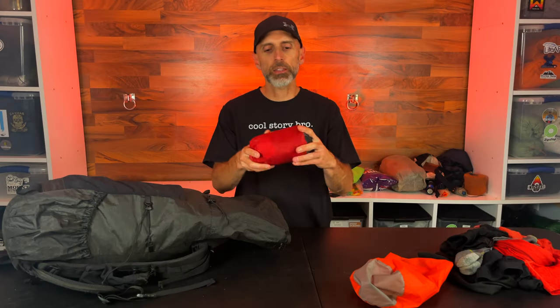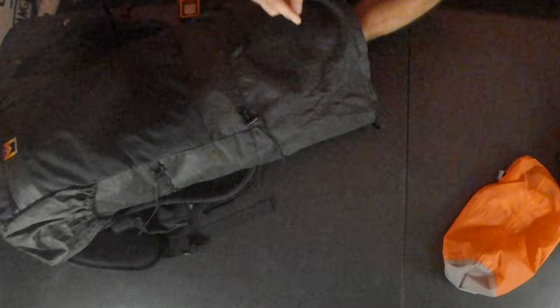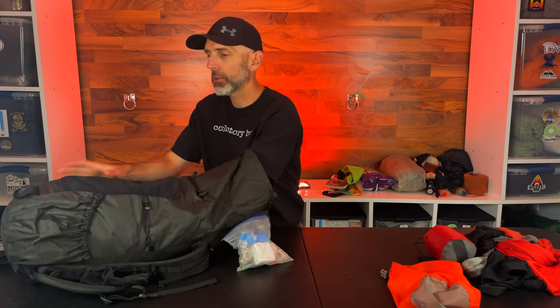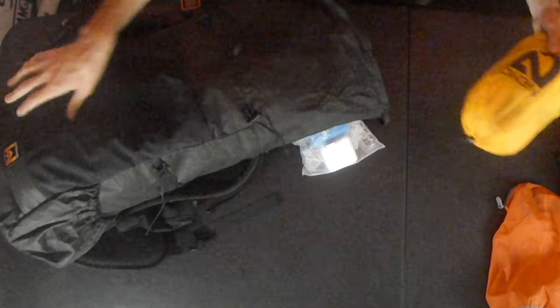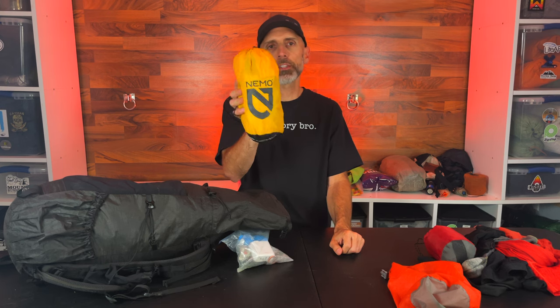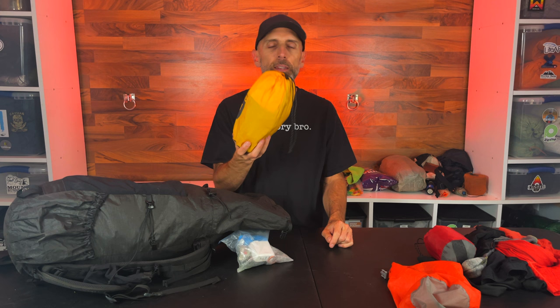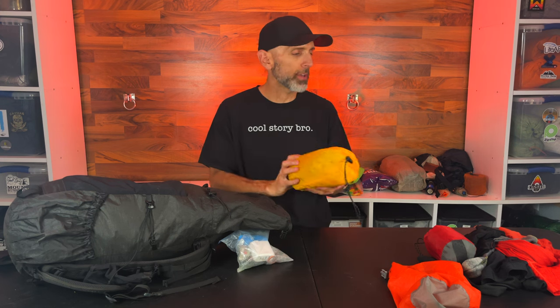Other things in that level, this is my X-Ped pillow. I love it because it's super thick when I lay on my side. It keeps my head elevated and I don't get that kink in my neck. I should mention that that is an inflatable pillow. Before I get into my ditty bag, this is my Nemo Tensor inflatable sleeping pad, ultra lightweight, it's insulated, it's the long wide version.